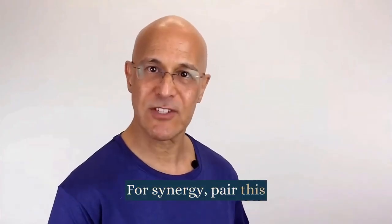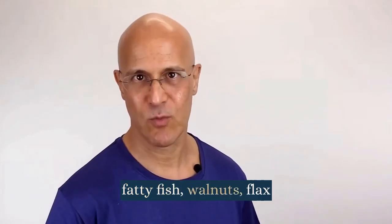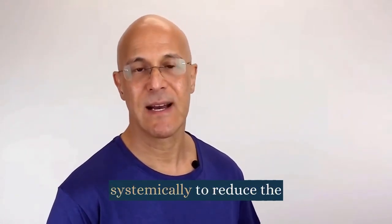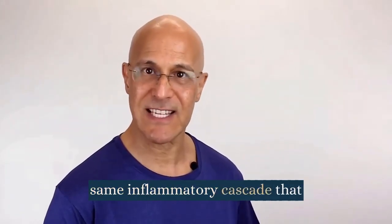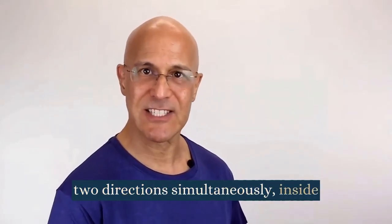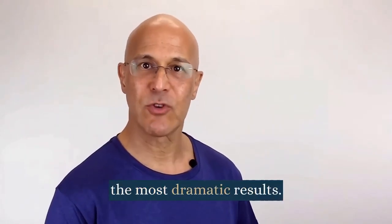For synergy, pair this with a diet rich in omega-3 fatty acids: fatty fish, walnuts, flaxseed, because omega-3s work systemically to reduce the same inflammatory cascade that boswellic acid is fighting topically. You're hitting inflammation from 2 directions simultaneously, inside and outside. And that combinatorial approach is where you see the most dramatic results.